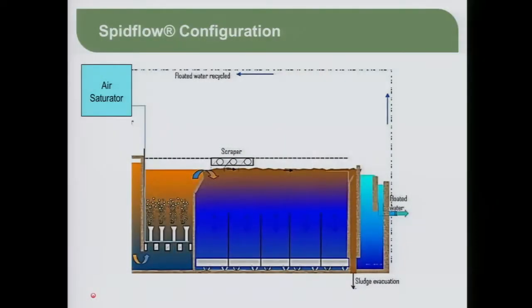So that was the MBBR. Now looking a little bit more at the DAF. How does the dissolved air flotation process work? So you can see on the left, you have the little bubbles. So where they come from, I'll just use the pointer here. Hopefully that's going to work.